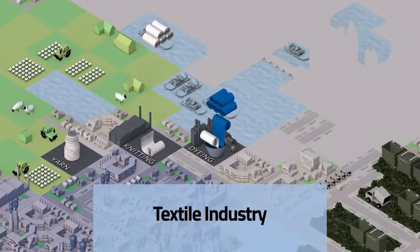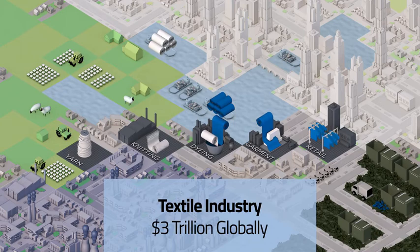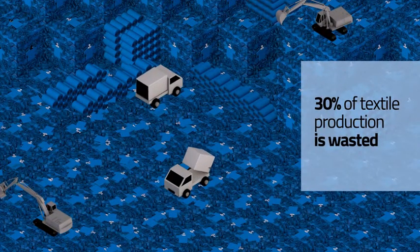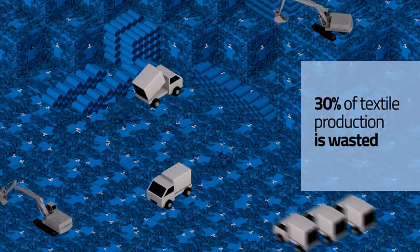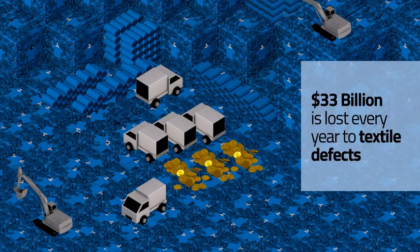The textile industry is one of the largest in the world, worth more than $3 trillion across many stages of production. Unfortunately, textile factories produce a massive amount of waste, and it is one of the highest polluting industries. This not only affects the environment, but also impacts companies' margins and the price of retail clothing.